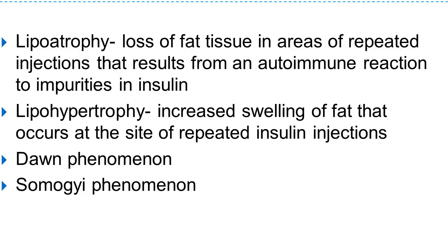As I said before, some of these pre-filled pens can provide a little bit more accuracy and a greater accuracy for some of our patients who might have some visual impairments or also be cognitively impaired, especially when they're given in small doses, as long as a person receives adequate education about how to give that, okay?